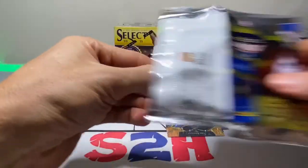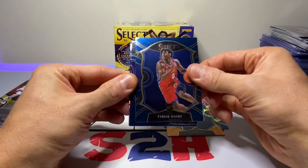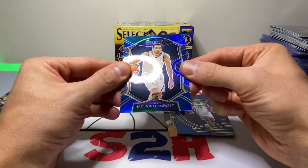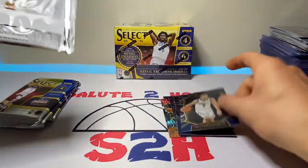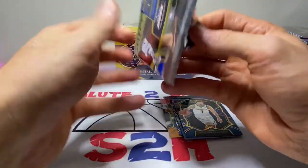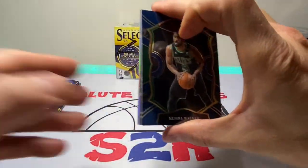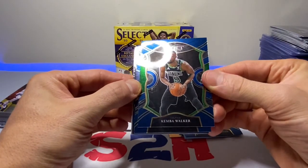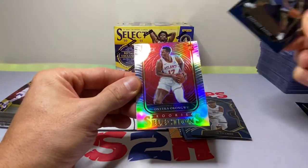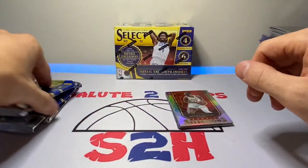Second pack, guys, second pack. Damian Lillard, Tyrese Maxey, rookie card, we'll take that all day. Robert Woodard, the second, and Facundo Campazzo. Not too sure if I murdered that or not. And we got Kemba Walker, Xavier Tillman, Harrison Barnes, rookie selection, Silver and Okongwu. Solid.